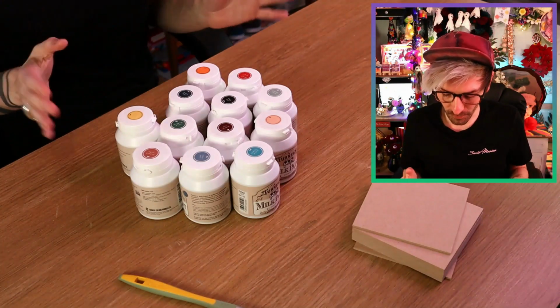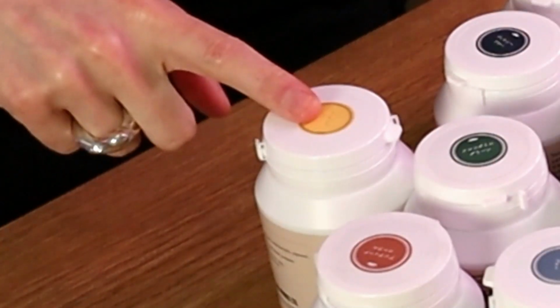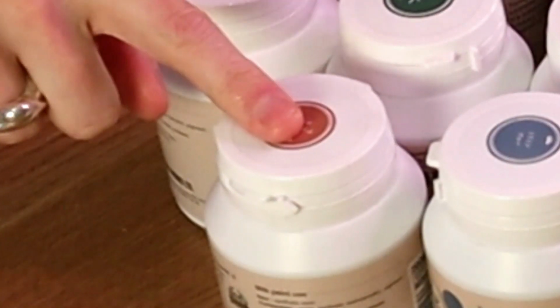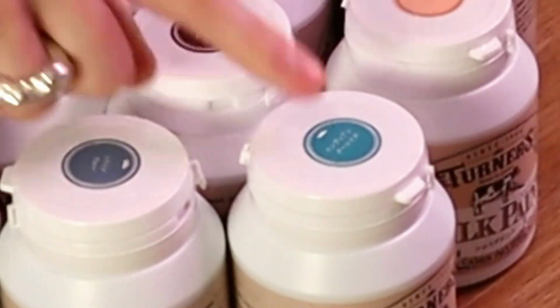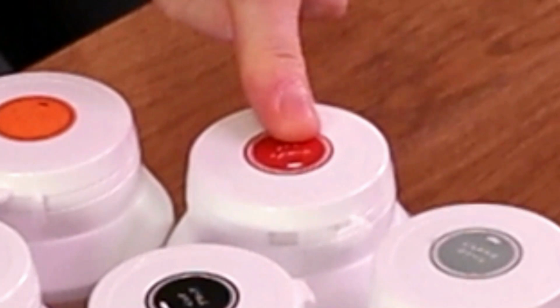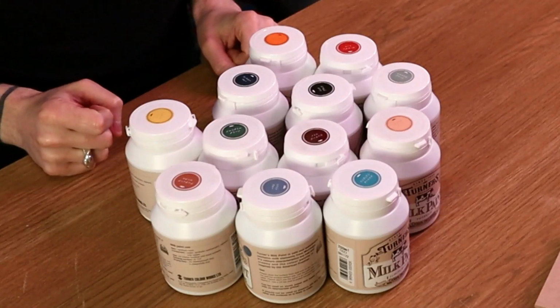Okay, so I'm going to be trying all these colours today. I've got a yellow one, an orange one, a kind of peachy coloured one, a brown, a lighter brown, a bluish, a blue, a green, a darker blue, a black, a kind of grey-green, a red, and an orange. Did they not have a pink? I would have liked a pink or a purple. Maybe I just didn't buy one.